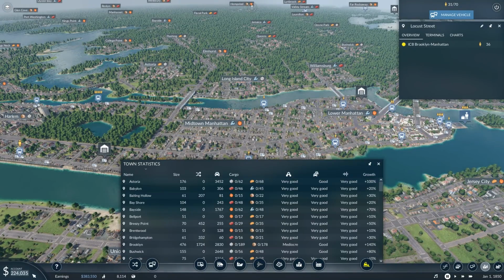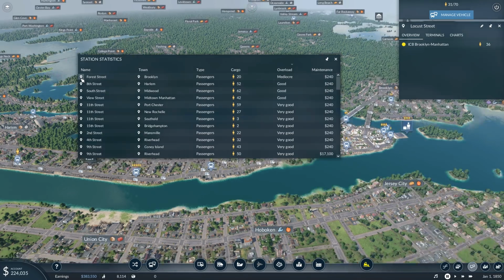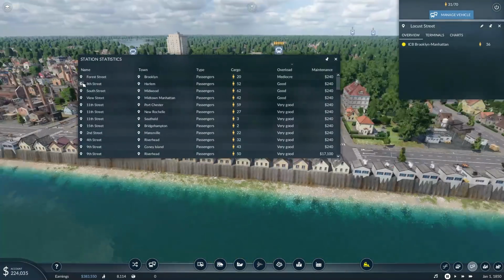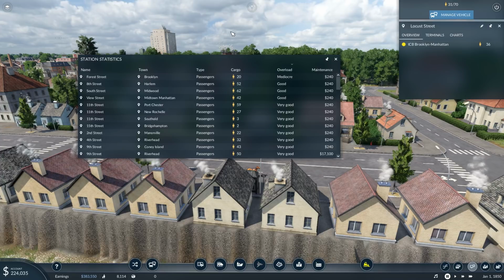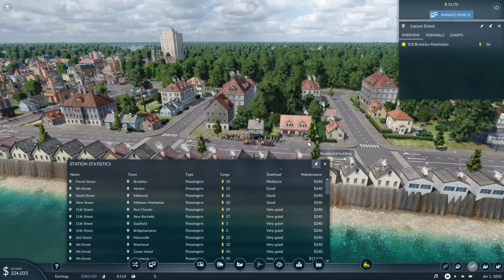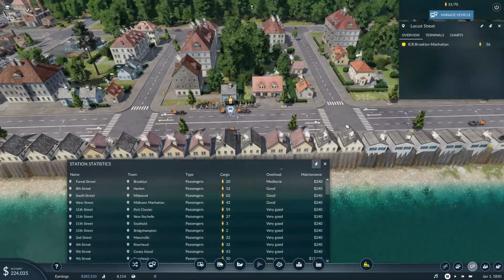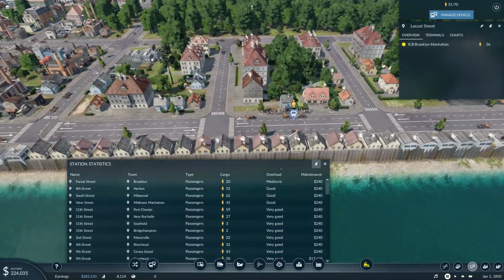I'm going to hold this up while I've still got a little bit of cash, I think. That's town statistics. That's no use. Station statistics. So, Forest Street, that's the one in Brooklyn. Then 8th Street is up in Harlem. I need to rename that because Harlem is up around like 100 and... Oh, I don't know. Where does Harlem start? Around 150? Somewhere around there, I think.